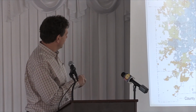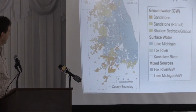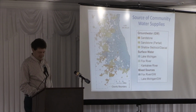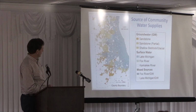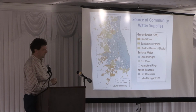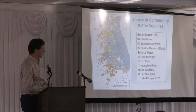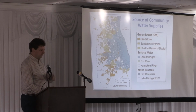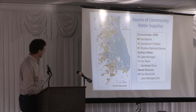We have Aurora and Elgin that are on the Fox River, and Wilmington that's on the Kankakee. But then all the yellows and gold colors are communities that are on groundwater. Some are shallow, some are deep. A lot of deep use down in the Joliet area, some in Kane County, some in Lake County like Lake Zurich, and then a lot more sand and gravel communities in Lake County and McHenry County. And there are quite a few on the limestone still in Will County and mixed in everywhere.